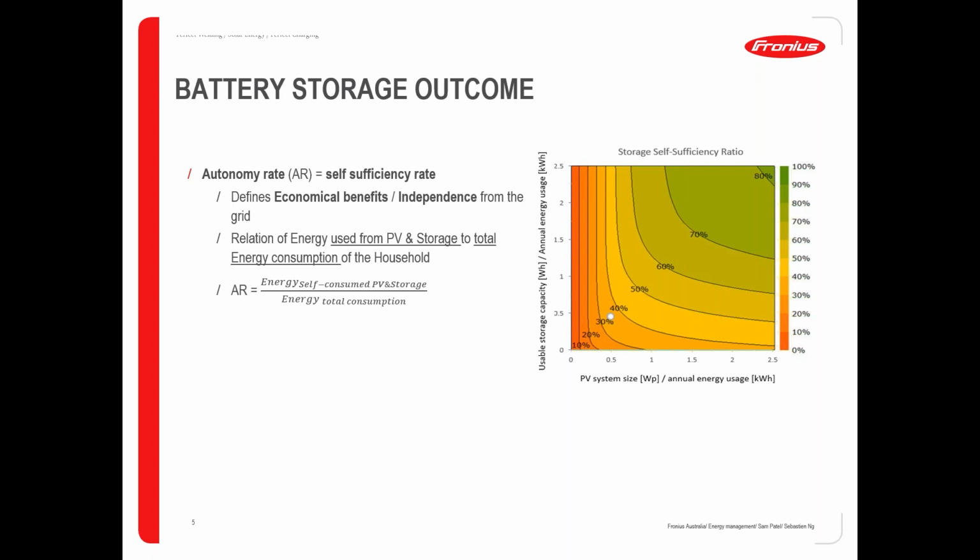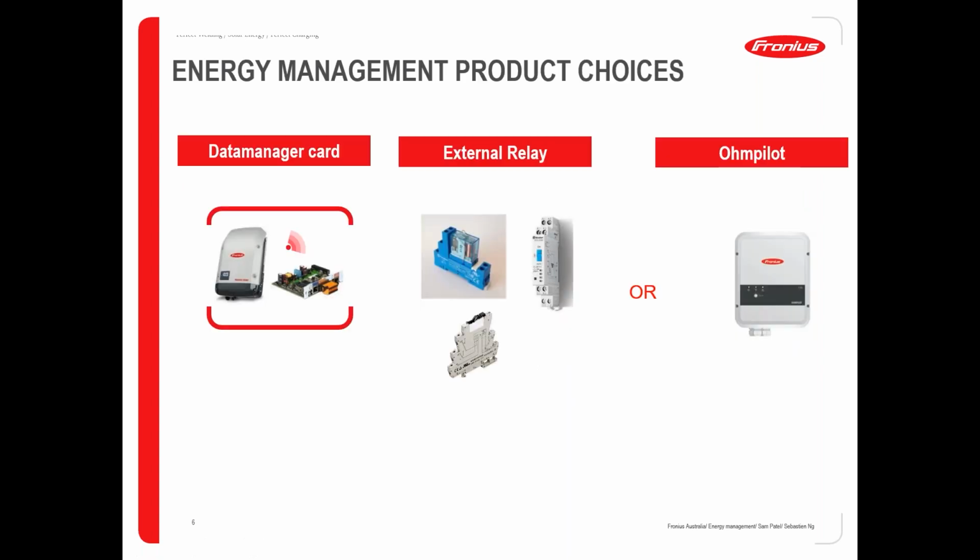But if you would also like to know about your autonomy rate, this is the equation that you can use. As you can see here, the AR is equal to energy self-consumed, PV and storage, divided by the total energy consumption, which will give us the autonomy rate. So how much self-sufficiency we can achieve from the storage systems. In this webinar, we are just going to cover a couple of ways that we can implement the energy management of a PV system.